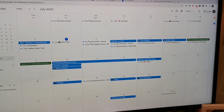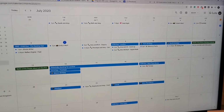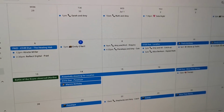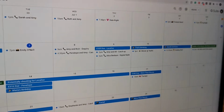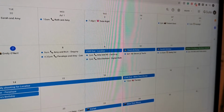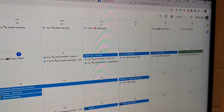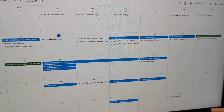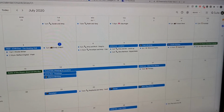So as you can see, July is not too much of a crazy month, which I am grateful for. I've finished putting in all of the reminders I need and put in like all of the little cool emojis and the little love hearts and the photography symbols, and I'm really happy. It looks a lot less overwhelming than it did before.